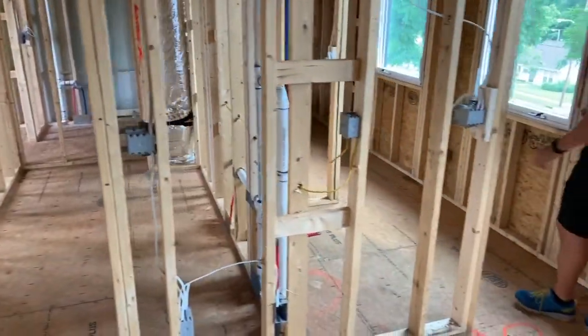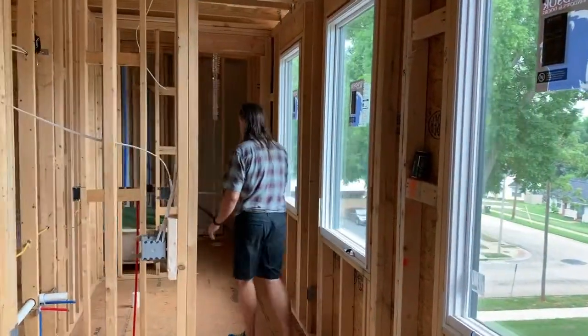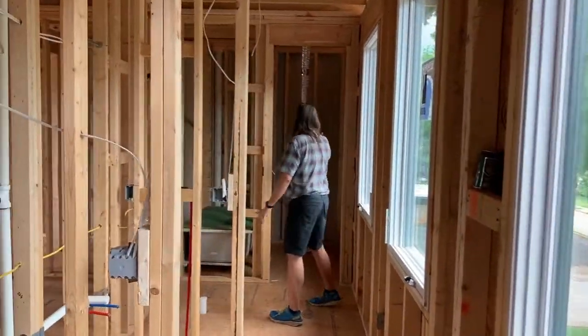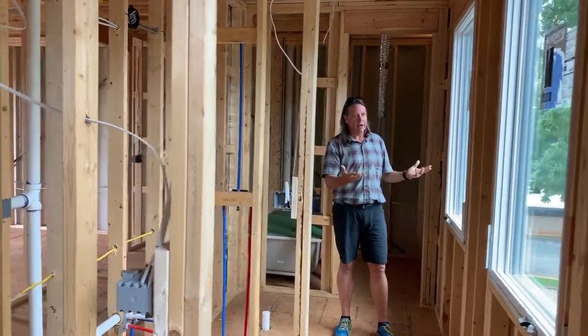your master bathroom, double sink, big walk-in shower, and of course your private toilet room in the end. And again, just imagine all the light pouring in here, and the brightness of this whole level.